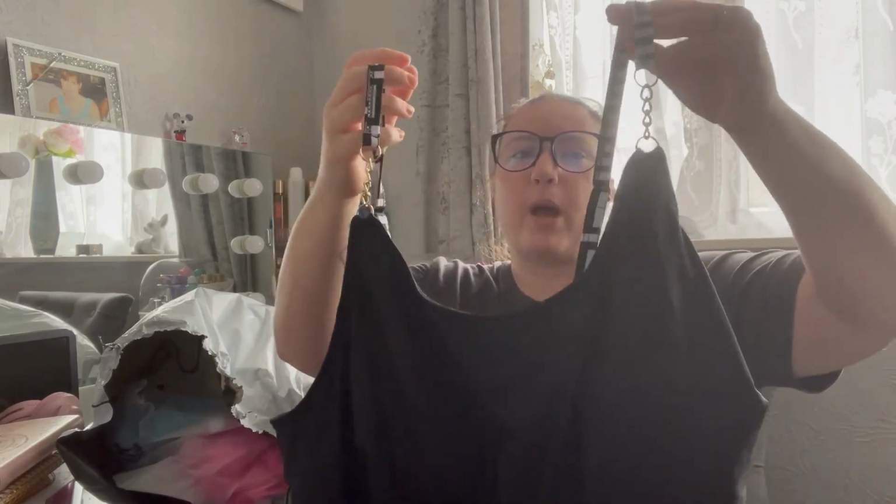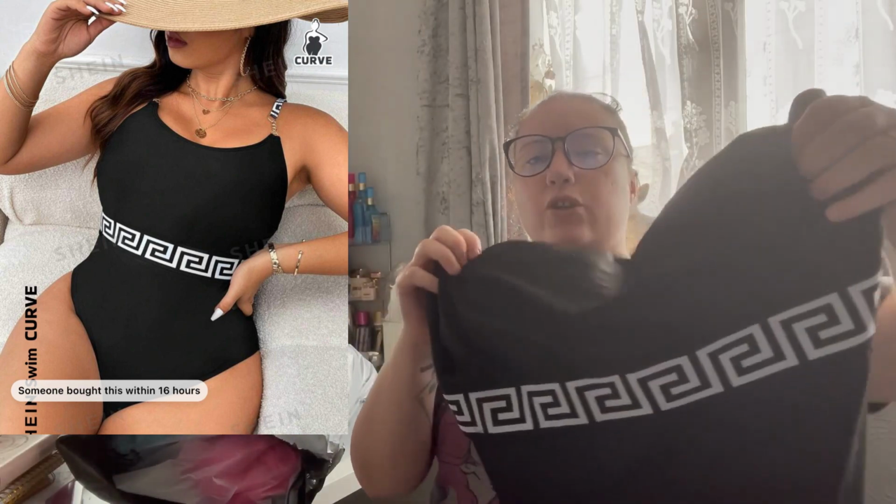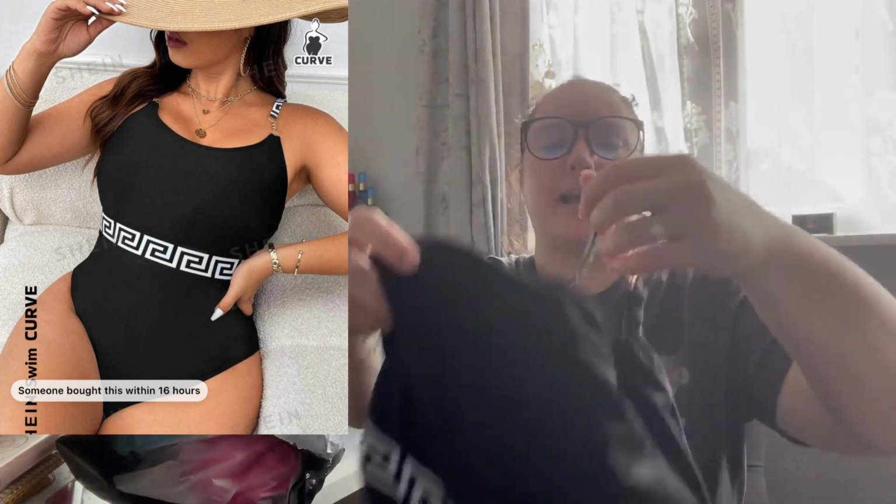So I've got another swimming costume. I got this in a size 4XL. It's exactly the same as the blue one, but obviously it's black. And I have got a kimono that goes with this because I've got a black kimono, so I thought this would look perfect. It's got the gold chaining part here. I'll pop a picture up on the screen so you guys can see this costume a little bit better. It's got a little pattern around the banding, and a little pattern on the straps as well. So yeah, that's what the swimming costume looks like.